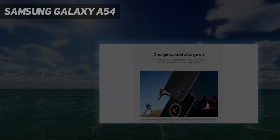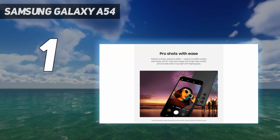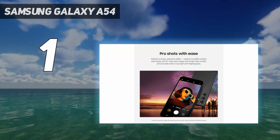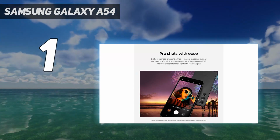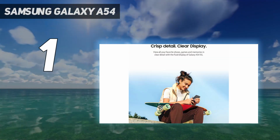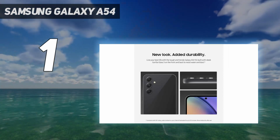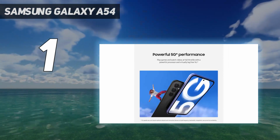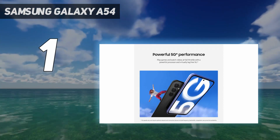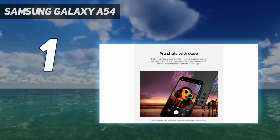And number 1. Samsung Galaxy A54. Samsung's Galaxy A54 is a slightly updated version of the 2022 A53 that's made for 2023 needs and sensibilities. It looks a lot like the Samsung Galaxy S23 and S23 Plus, and you may be tempted to think it's one of those much better phones. Hold it, and you'll quickly be disabused of that notion.